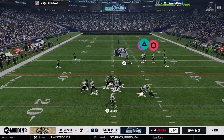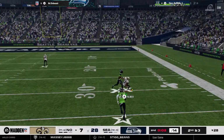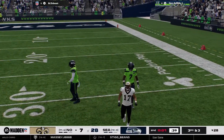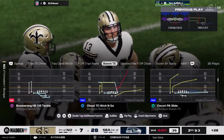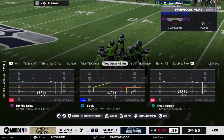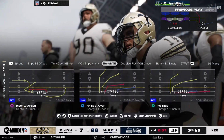Second and 3. He's going to wind up and air it out. And he knocks the ball away, and it falls incomplete. Trying to get something positive to happen here before the break, and they sure need it. They went for the big one, but it winds up incomplete.